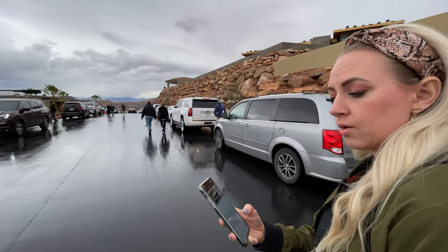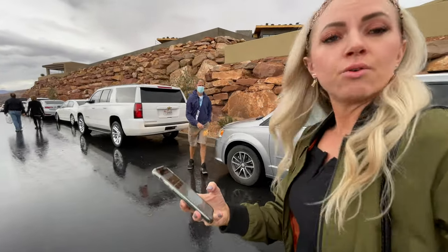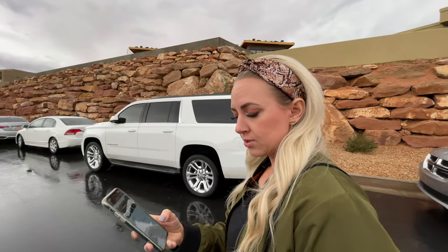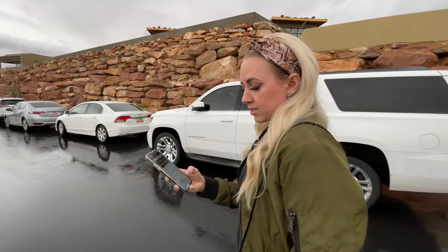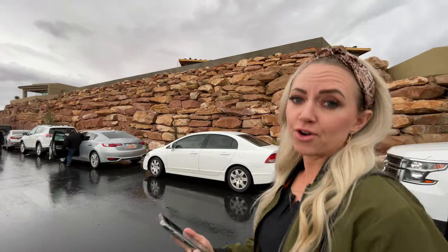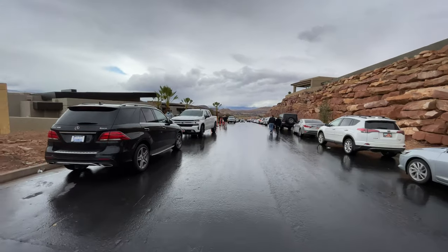Okay, next we're going to home number 28 in Stone Cliff as well. Total square footage is 5,607. It's got a total of 6 bedrooms, 6 bathrooms, and a 4-car garage. Let's go check it out.